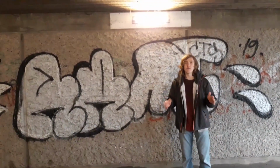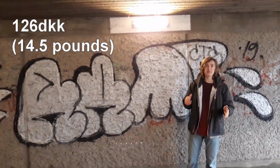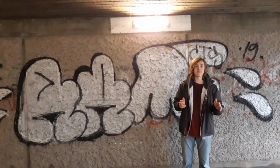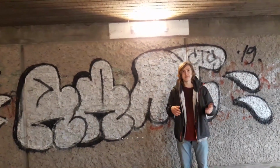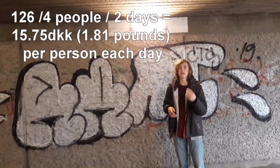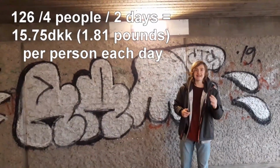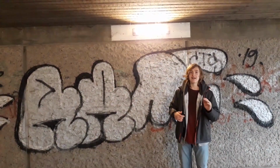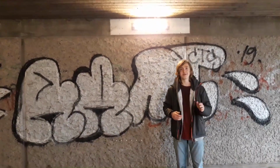So in total, we have 126 krona, which are approximately 14.5 pounds. And with that money, we have to buy all the food that we might need to survive for 4 people for 2 days. Considering Denmark, where the taxes are quite high, it's not a lot of money, but we should be able to pull it off.